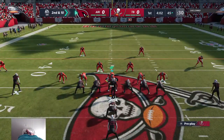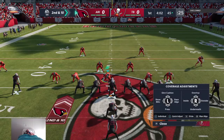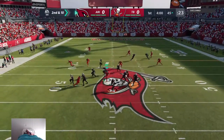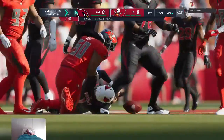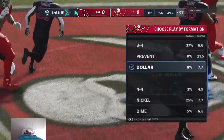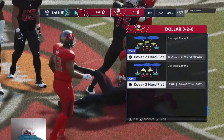After the incomplete pass, here now is 2nd and 10. Throwing again, Murray. And he's going to go down. Back near midfield at the 49. Vita Vea breaking through to get the sack. Well, you don't usually get a sack from a nose tackle spot, but we got one there.